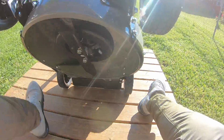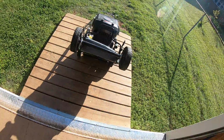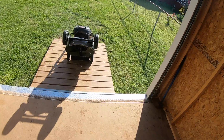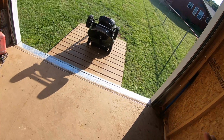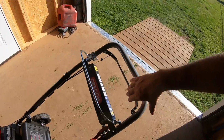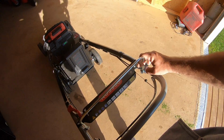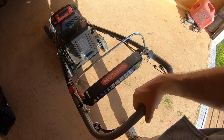This could be good for somebody who doesn't want to deal with gasoline, but needs a push mower for certain small little granny yards. Or maybe even just a homeowner, you know, you don't want to fool with gasoline and fuel and all that stuff. Very responsive. So that's pretty good. That turns your blades on. This is for your self-propelled.